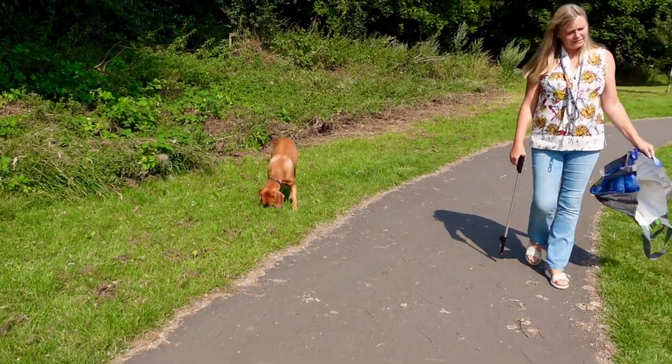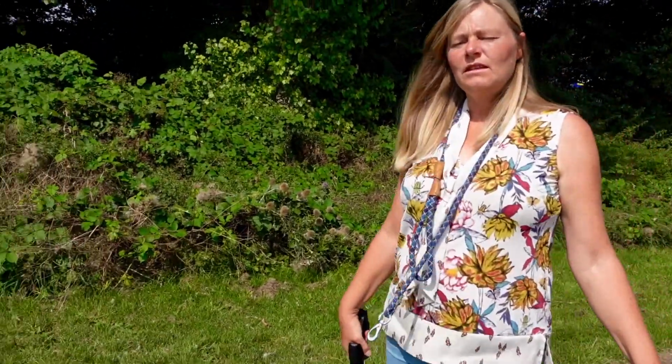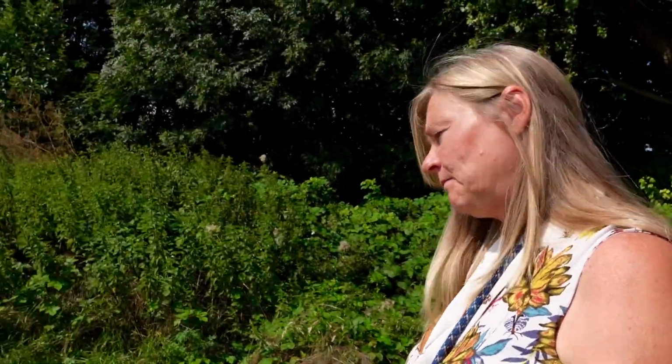You helping, Dill? You found a litter for Mummy? So, we walk the dog every day, and we walk past loads of litter every day. Although I will say, they do actually keep Worcester very tidy. But every day, we walk the dog. Why not pick the litter up as we go along? So, you know, doing our little bit.